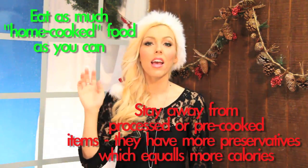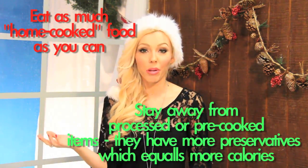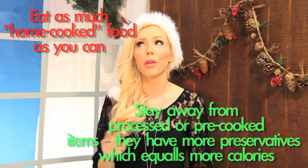Now this actually holds true in day-to-day life, but especially around the holiday times. You want to try to eat as much homemade food as you can. Really opt out of those canned and already prepared items. They tend to have preservatives and way more calories and sugar than you want. And then also lean away from that dark meat. Really try to get the white meats. They're going to have less calories, and to me they still taste just as good.